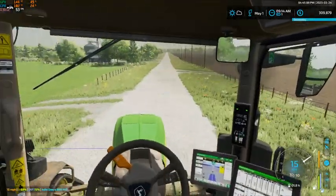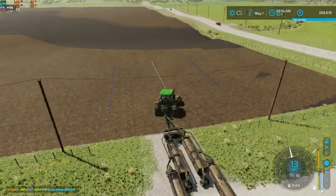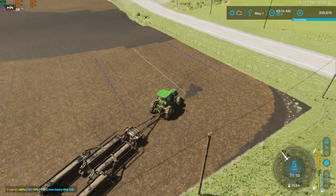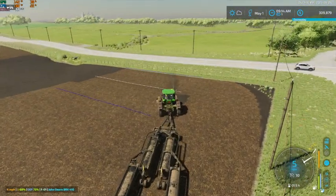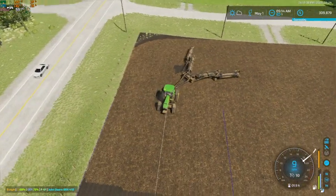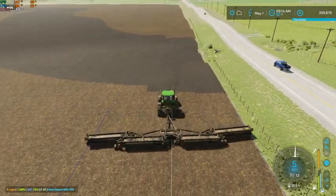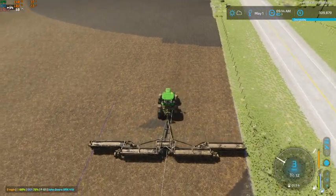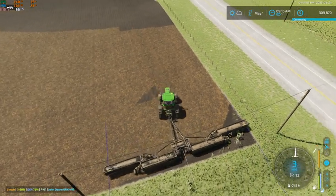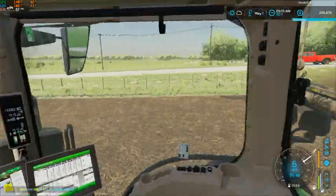And I think we're just going to go ahead and start right up here. We're going to shift this course over here. There we go. Let's get this thing unfolding. And we're just gonna back it up there into the corner and set it down. We'll follow this line down. We'll have to move our seed tender when we get to it. Still sitting down there in the corner, so. Or maybe not down in the corner, but it's along the edge there. And away we go.